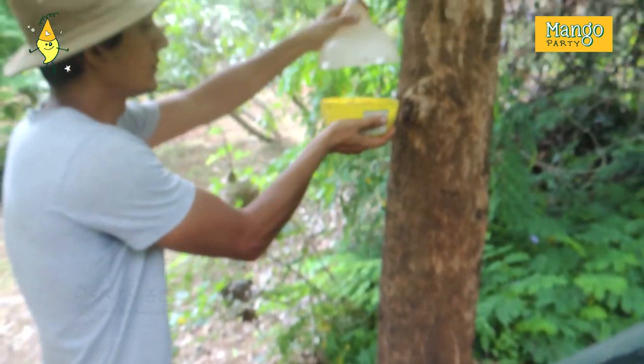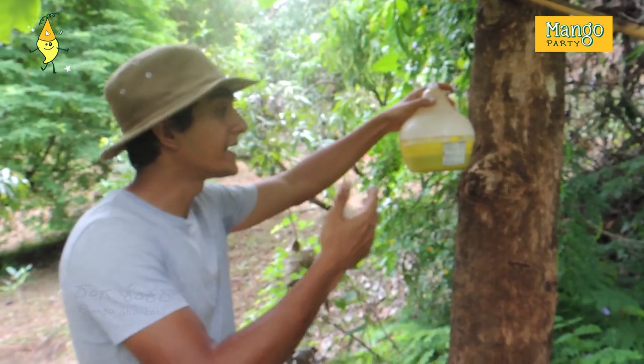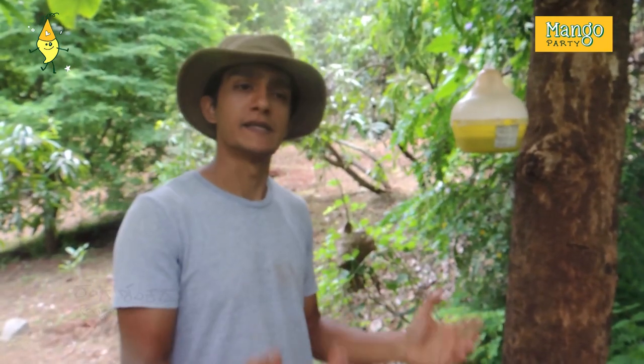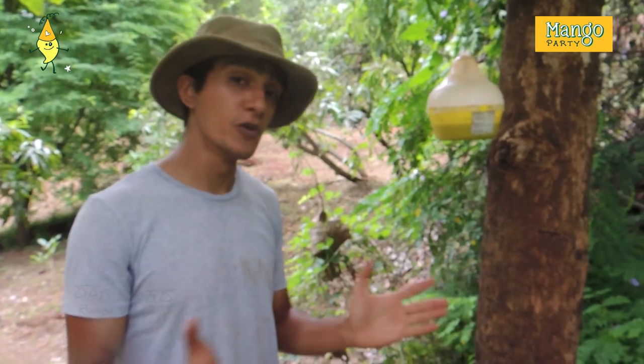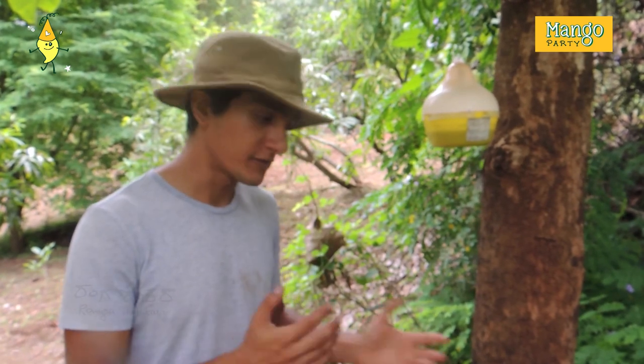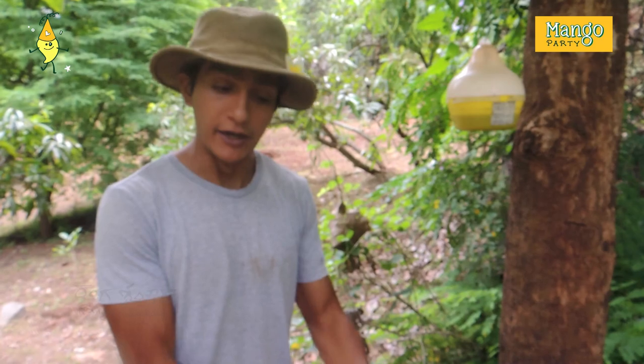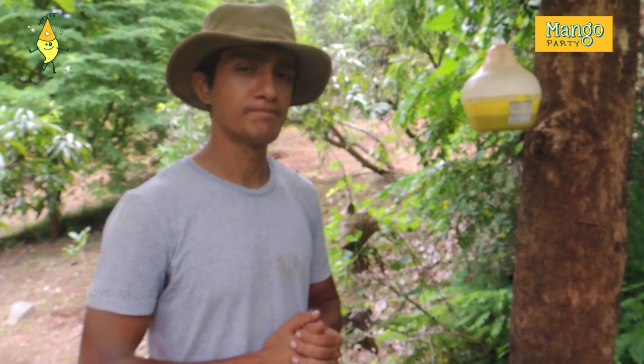This ensures that we keep the fruit fly away from the crop in the first place, not letting it lay its eggs in the fruit. And as I said, it's not foolproof, but we've found that it has reduced our wastage from nearly 45% a few years ago to under 10% in today's season.